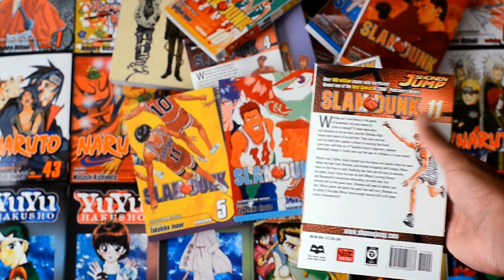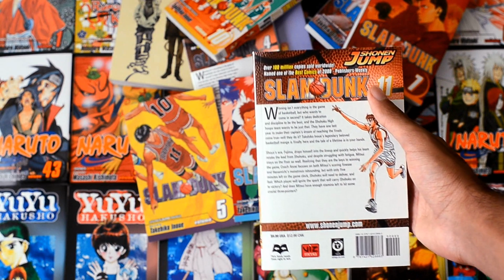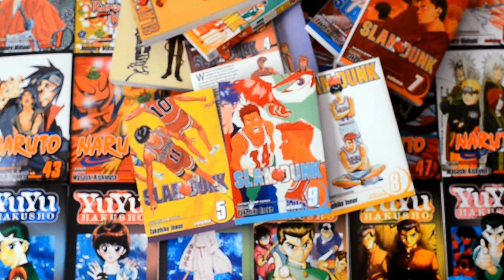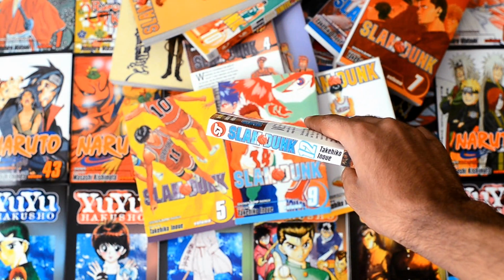Ever since maybe volume 7, it's gotten really, really good, and I was absolutely hooked. I plowed through these volumes, reading a volume every 45 minutes, maybe even quicker than that. And here we have volume 12, another really awesome cover. But all these covers are awesome. All these spines are awesome.